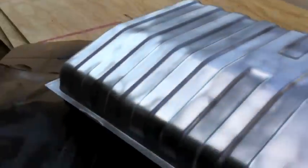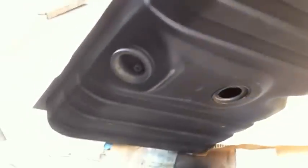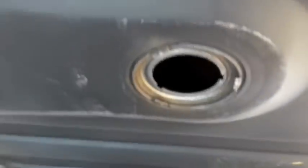Here's the gas tank. What do you guys think? There's the black primer side, and there's the bottom silver side. We're about to put the sending unit in right now. We're also going to be putting in the vent. And then this hole obviously lines up with the inlet for the gas.